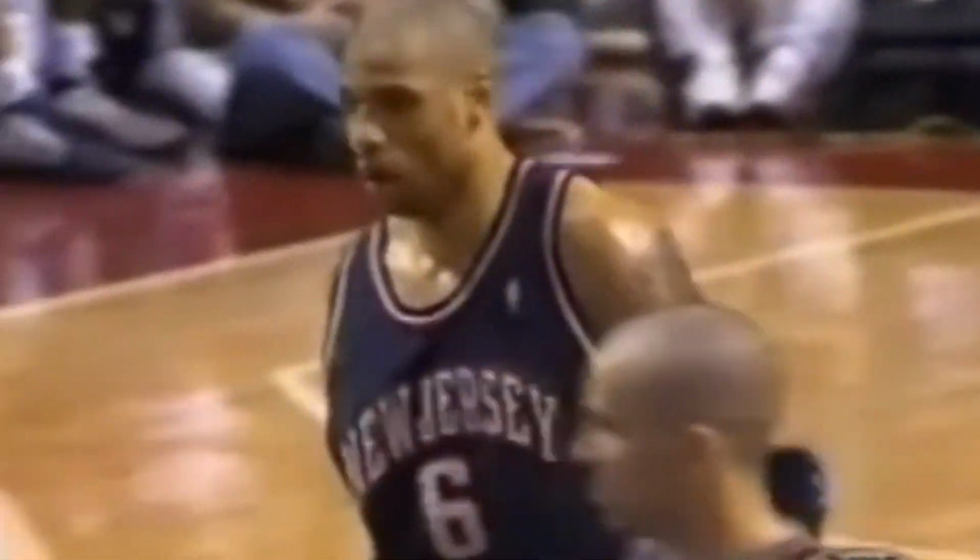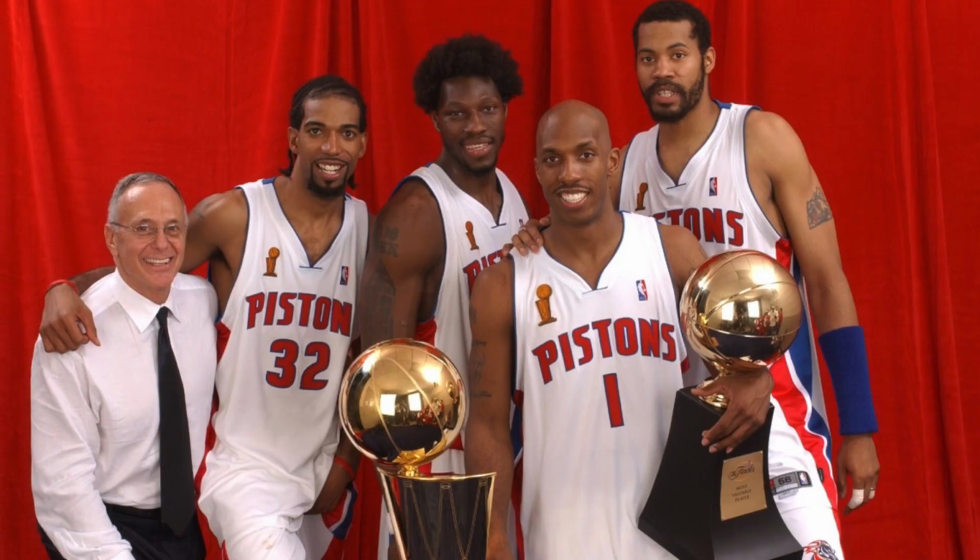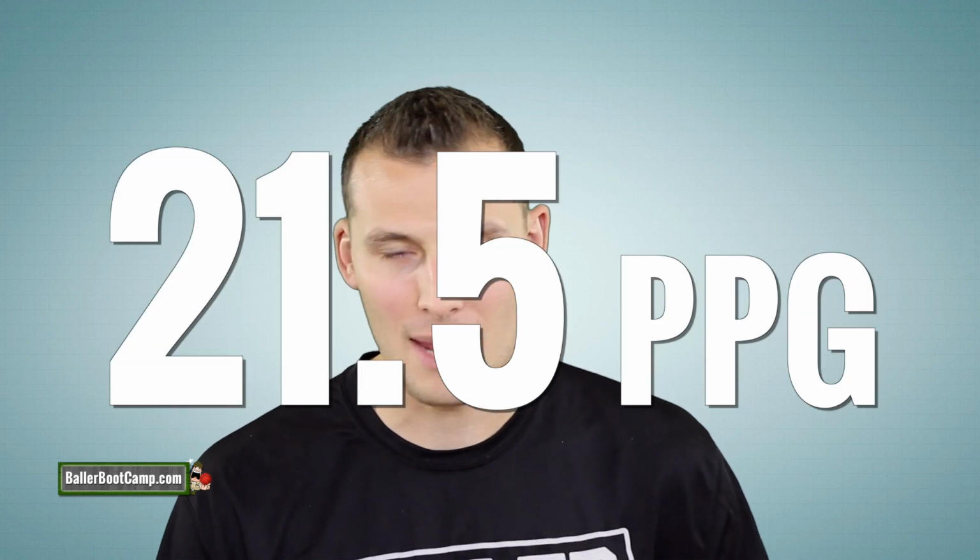With that team, they were actually able to make it all the way to the conference finals. But unfortunately, they were swept by the Nets. But the next year, they made a great move. They picked up Rasheed Wallace, as crazy as he was, and they were able to make it to the finals and beat the Lakers in the finals to win the championship. And that year in the playoffs, Rip Hamilton averaged 21.5 points per game, which was huge for his career because it was on the big stage and he did it when it mattered the most.